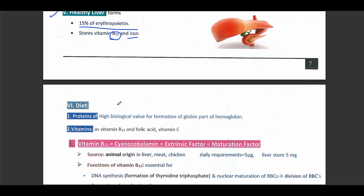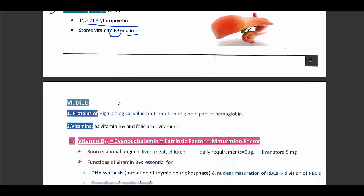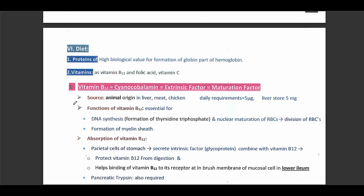The sixth factor is the diet. The diet is very important also for the formation of blood cells. Proteins of high biological value are needed for formation of the globin part of hemoglobin. It's very important to make healthy blood cells, as we said before. Secondly, vitamins like B12, folic acid, and vitamin C. Also iron. It's very important to take in the diet.